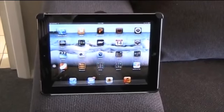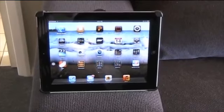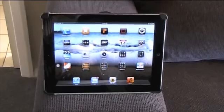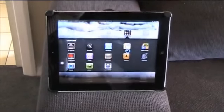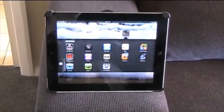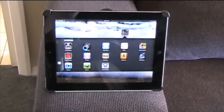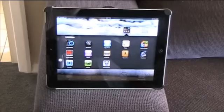The assistive touch has changed the way that I use the iPortal device again. I find that as I get used to it, I'm able to move a lot quicker to the applications that I need and the folders within my iPad or iPhone. I'm not having to dwell on buttons and move through them slowly. I can move directly to the application that I need and simply click on it.